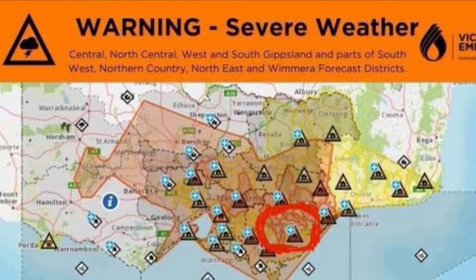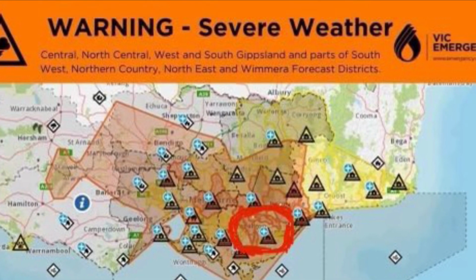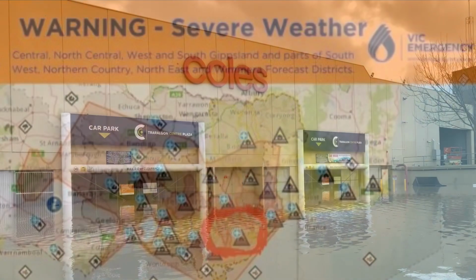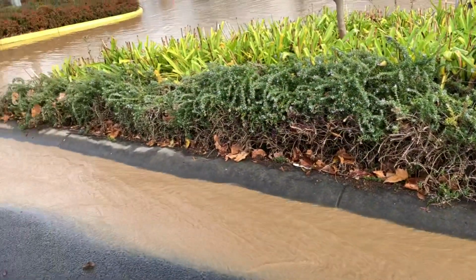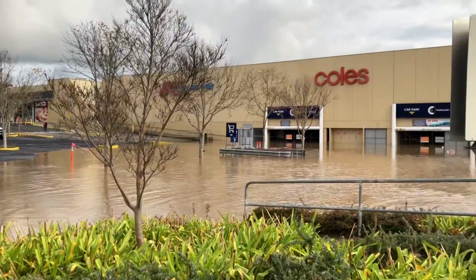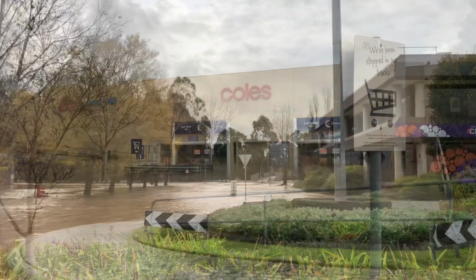This map shows the extent of the bad weather. My little region is the red circle. This is the local shopping centre's underground car park. The funny thing was that I was just down there yesterday with my support worker. We'd parked underneath because it was raining so hard.